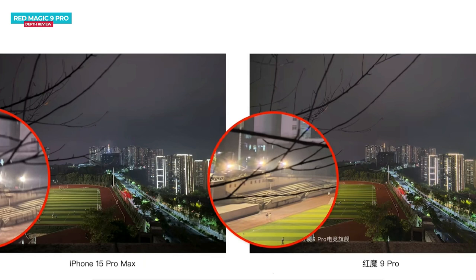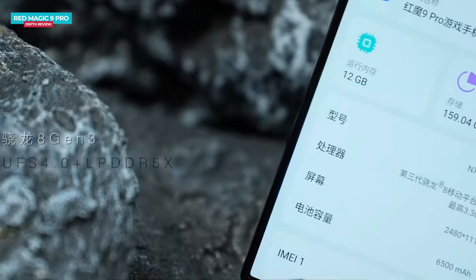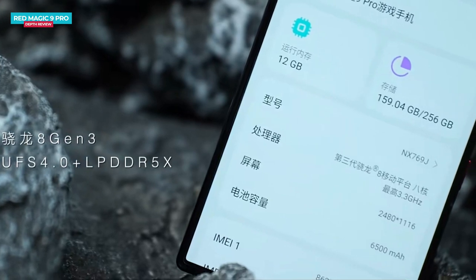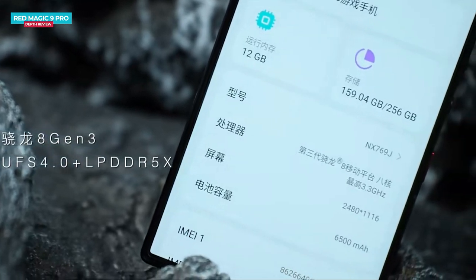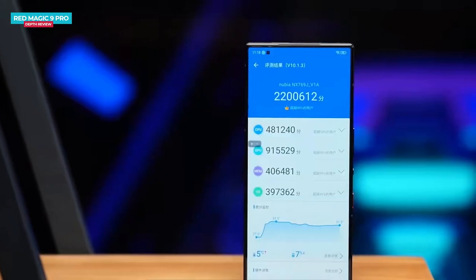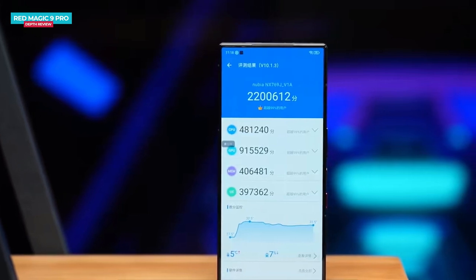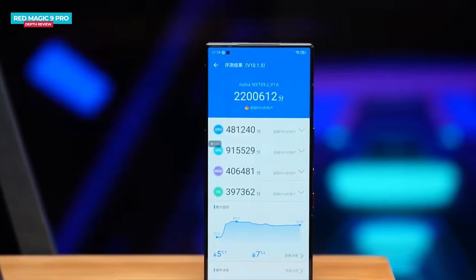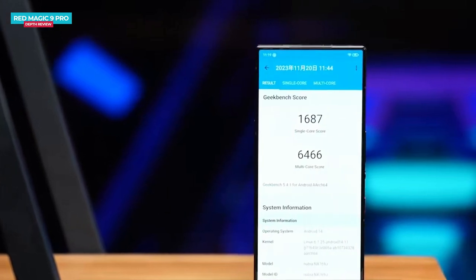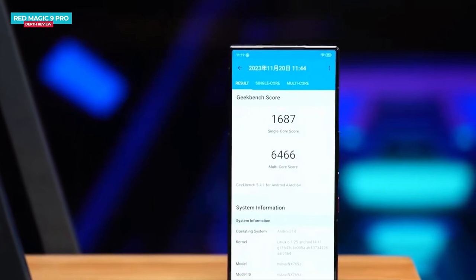Primarily, as a gaming phone promising exceptional performance, it's equipped with the Snapdragon 8 Gen 3 processor, UFS 4.0 storage and LPDDR5X RAM, creating a top-of-the-line combination. When you look at the AnTuTu score, it surpasses 2.2 million, which is notably higher compared to the Xiaomi 14 series. Additionally, Geekbench 6 showcases 1,687 points for the single core and 6,466 points for the multi-core.